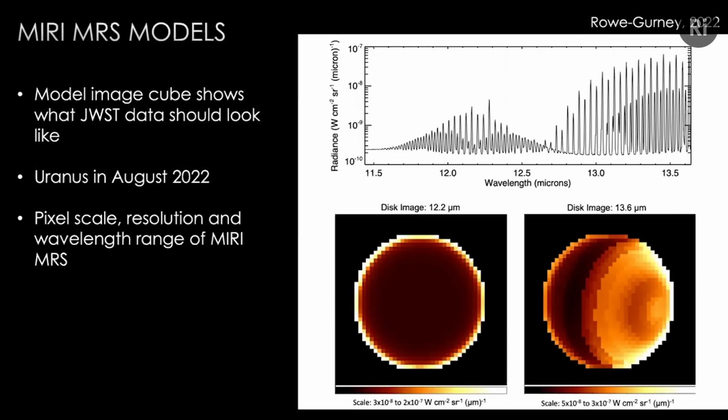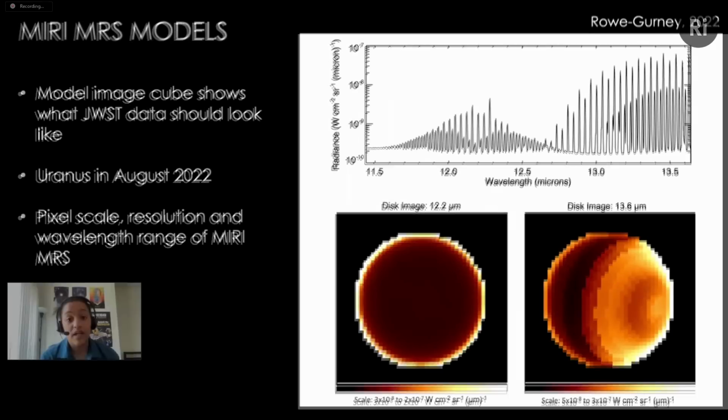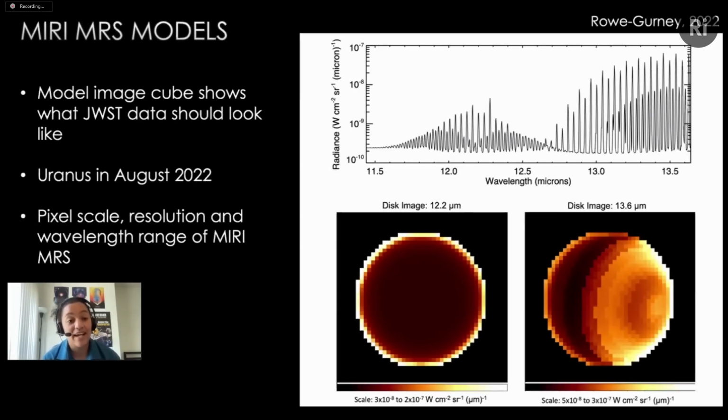So before launch, it's vital to know the capabilities of MIRI for these planets. So we have done some simulations for what the data will look like when we get it. And that allows us to plan ahead to analyze the actual data. So what we did was we generated synthetic data cubes in the resolution and wavelength range of the MIRI MRS.